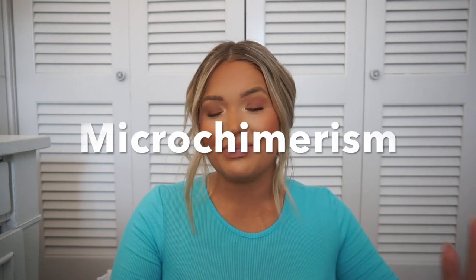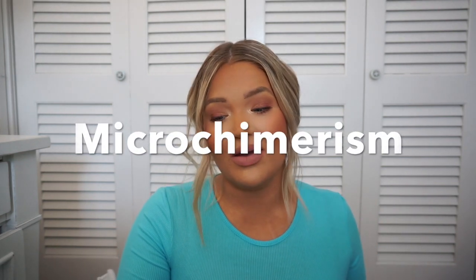I'm going to butcher the name of this so bad, but it's called microchimerism. I'll just leave it up here on the screen. It is a phenomenon in which women harbor residual fetal cells from their children long after they've given birth. It may become significant to health advantages. So this was an article on how it could potentially be beneficial to your health. These fetal cells migrate all over the mother's body, becoming a part of her heart, brain, and blood.